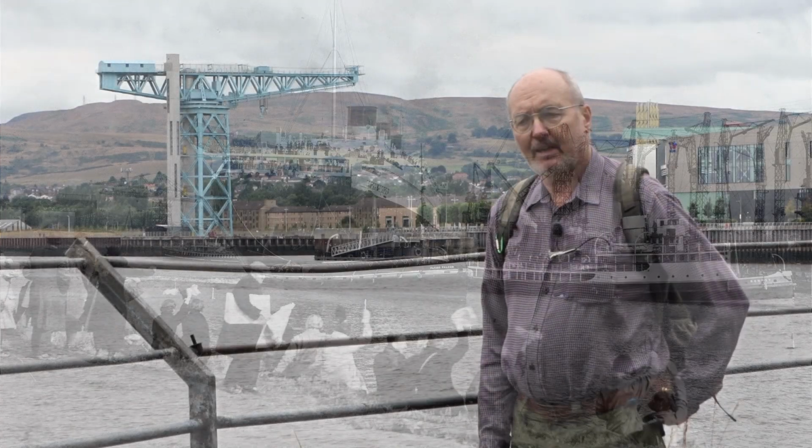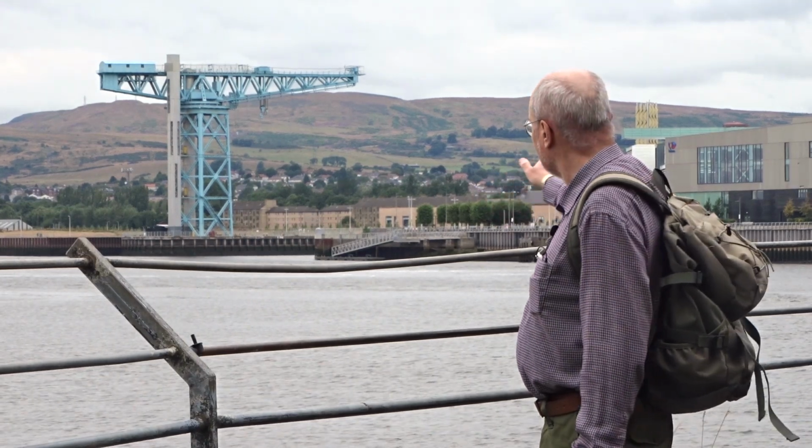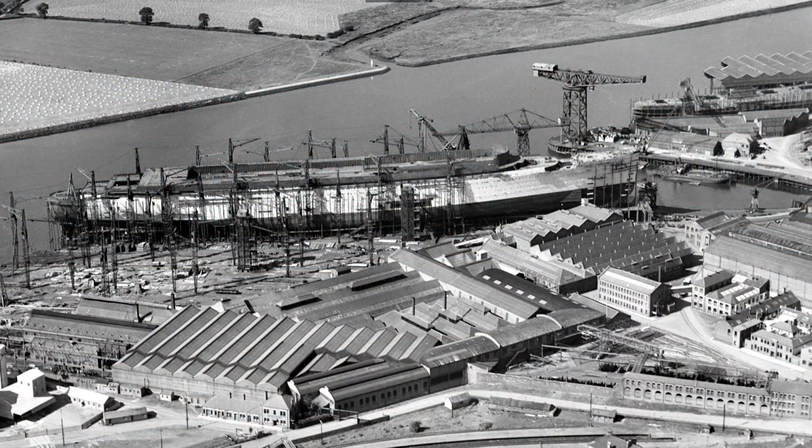Her building berth, where she was constructed, was to the right of the basin that the Titan crane sits beside, and it was angled like a number of these building berths in such a manner that when she was launched, she came in this direction towards where the Blackcart River meets the River Clyde. And that was just to give her a bit of room so that she didn't start bumping off the banks of the River Clyde.